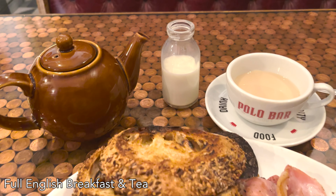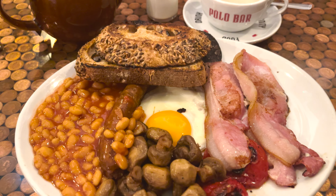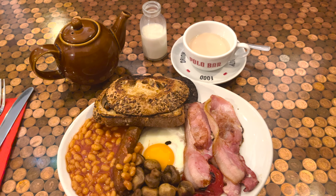Take a look at this spread. We've got crispy bacon, savory sausage, eggs cooked to perfection, grilled tomatoes, mushrooms, and buttery toast. Don't forget the baked beans.